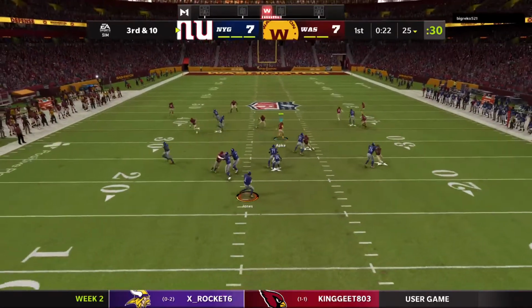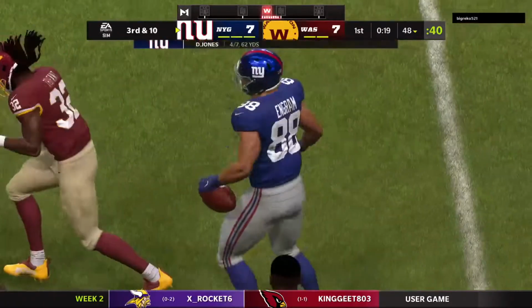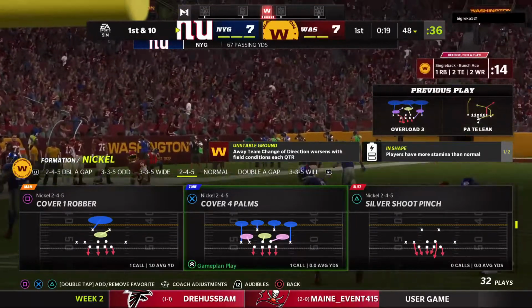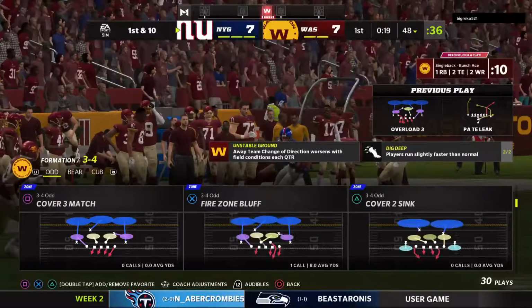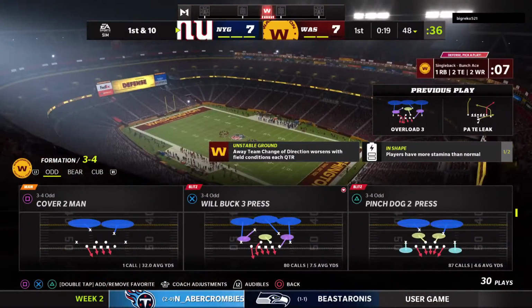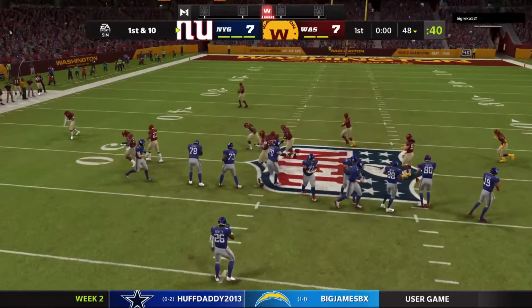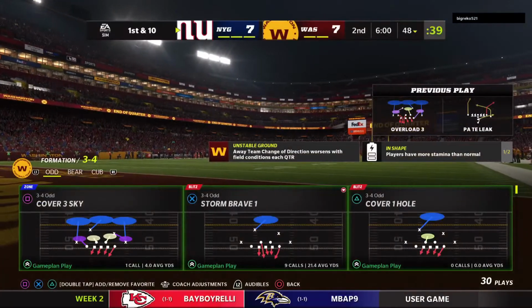Off play action. Jones. Toward the sideline. Did he keep the feet in? Yes, he got them both down, says the side judge. And that's good enough for a first down. 23 yards on the play. These two teams all tied after one.